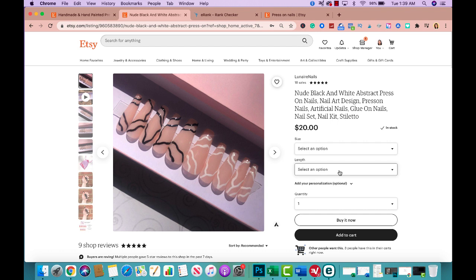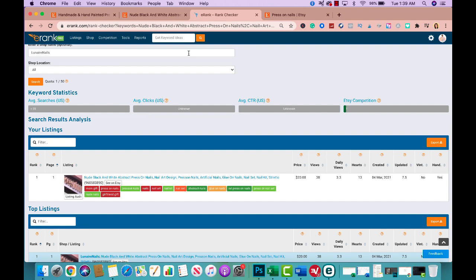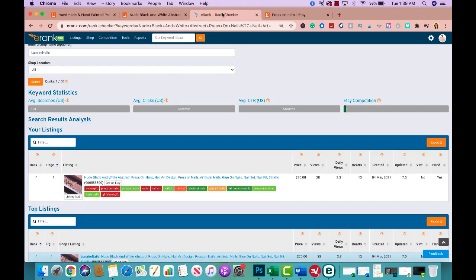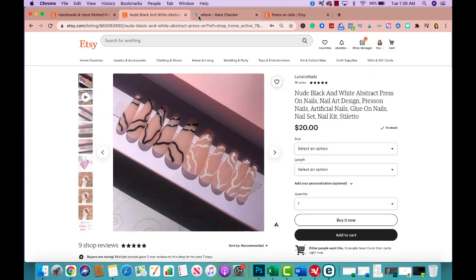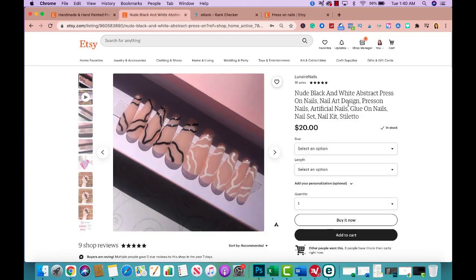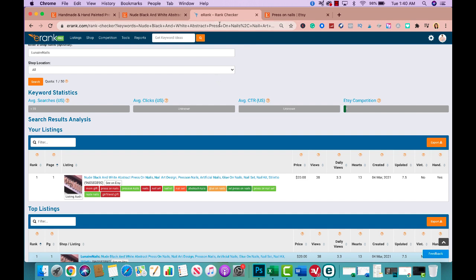What I did notice though is that for title and tag relevancy, which is an Etsy SEO best practice, you're not doing Etsy SEO how Etsy wants you to do it, right? So you could rank for keywords. A lot of the keywords that you have in your title, you're not using as a tag. For instance, you have your main keyword in the beginning, which is nude, black, and white abstract press on nails. But when I look at your tags, you don't have these keywords, nude, black, and white abstract, in here. You do have press on nails written this way. So you do have this one here, but that's the only one that you currently have.